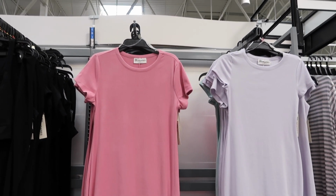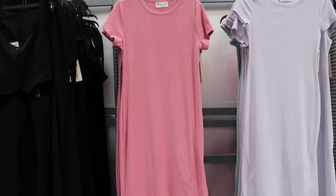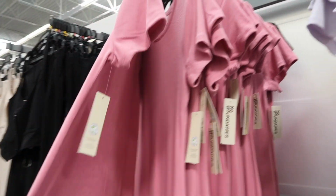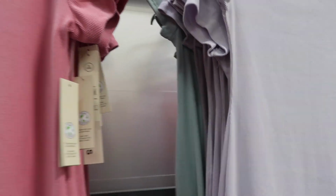Also dresses from No Boundaries. These have that crew neckline, cap sleeve, midi length, a little slit on the side, and then that same fit through the back with the seam detailing. Comes in pink, black, there's purple, and this really pretty mint, and they're $10.